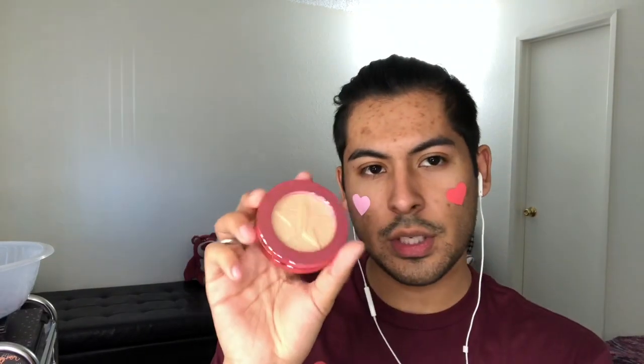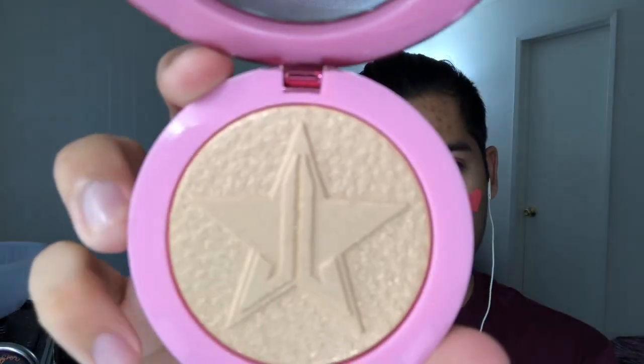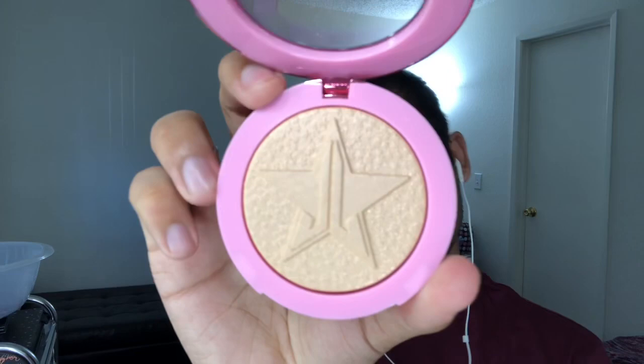You know what's the weird thing? These ones are so easy to open, yet the Skin Frost is so hard to open. Like I almost break my nails every time I try to open it. That's really pretty. So right now that's the last item and we're at $174.